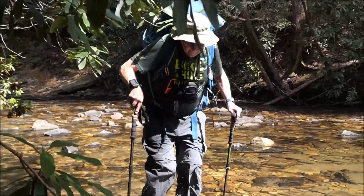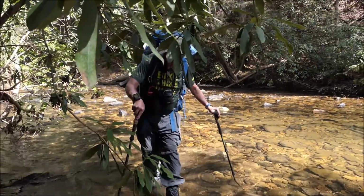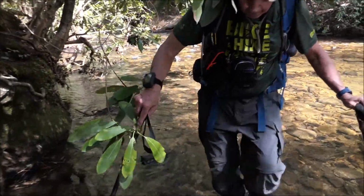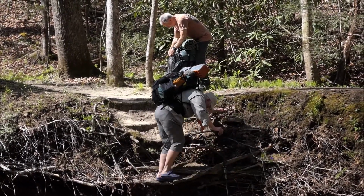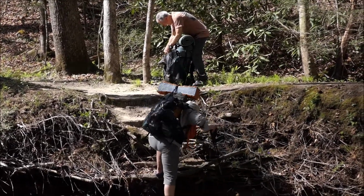And here he comes. He's just about to make it. Relatively dry so far. Have to try falling. I don't think I will. Great. And he made it. Yep. And the fifth crossing after the aborted first crossing.